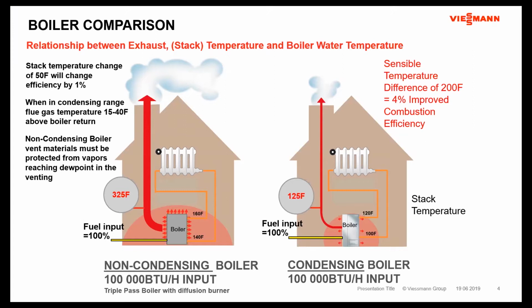When we are talking about condensing boilers, when we get the unit into condensing range, typically the temperature of the stack is going to be in that 15 to 40 degree temperature difference from the return temperature coming back to the boiler. So there's kind of a matching there. The lower the return temperature, the lower that stack temperature gets as well. And of course, that's the desire of condensing boilers, is to get that stack temperature down as low as possible, as we'll see here in a minute.